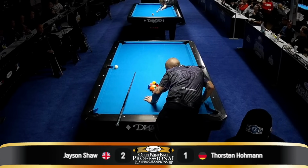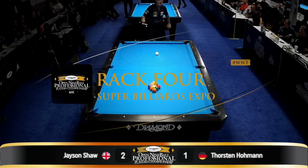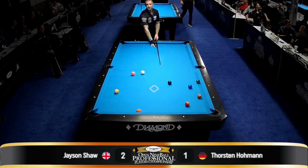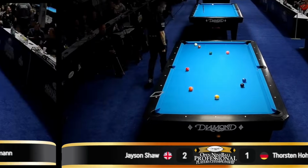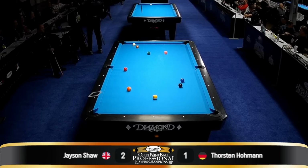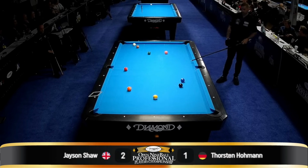All right, we're going to go into rack 4. Jayson in the lead, 2-1. Keep it on that 9-ball. Gets it moving. All right, Jayson's going to have to opt for the push. I don't really see any shot for him playing the 2. Probably going to push the cue ball into the point.